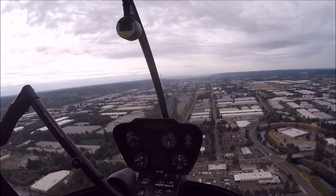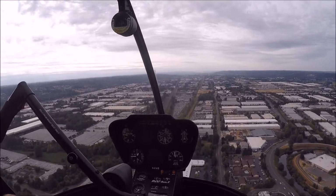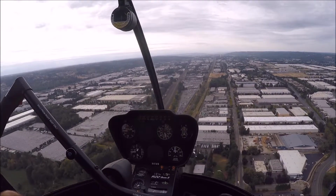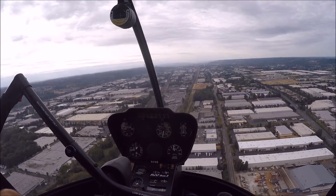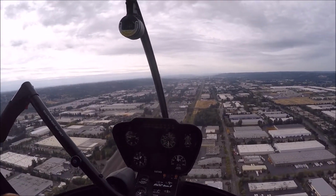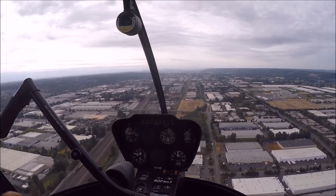Well, it feels like I'm not that rusty. We'll see next time we do an approach. Yeah, everything's feeling smooth right now. Looking good. You're holding altitude and airspeed. Well, it definitely looks like pretty much all the smoke is cleared out, so that's good. Yeah, it's a little hazy, but you can see a ways. Yeah, plenty of visibility, well over 10 miles.